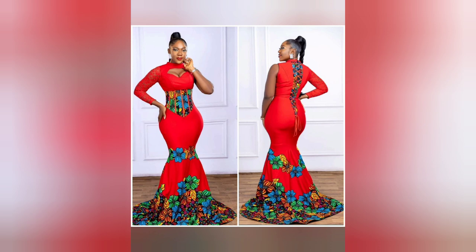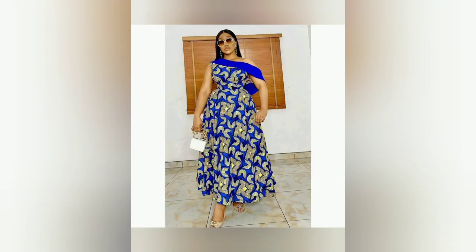The two different sleeve is just unique on its own. And also this particular one, the Ankara fabric is so beautiful. The blue is everything, guys.